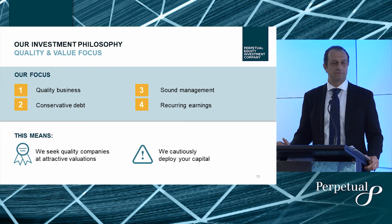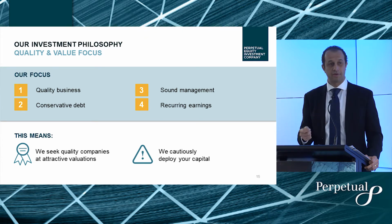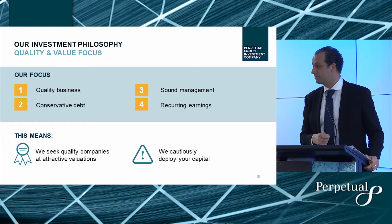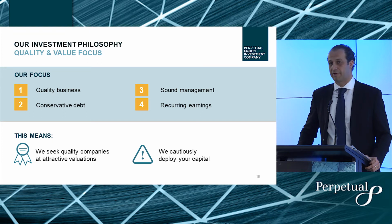Conservative debt, we look at businesses, 50% net debt to equity, okay? A lot of business can run slightly higher than that, so we look at the interest coverage ratio, how much of their earnings can they cover their interest bill with. We won't invest in companies with 3 times or less EBIT interest cover.